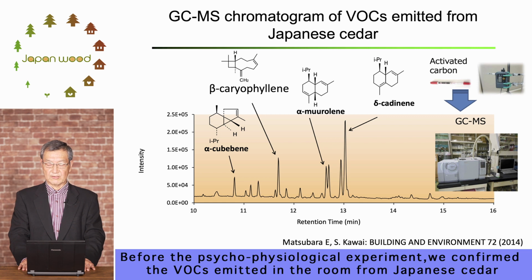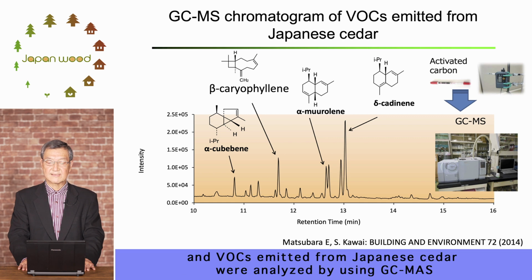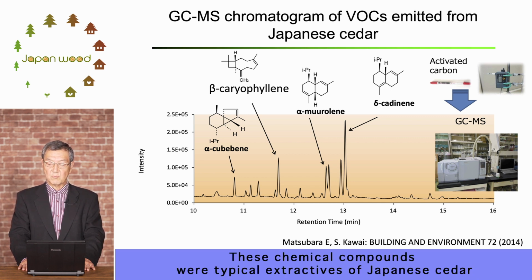Before the psychophysiological experiment, we confirmed volatile organic compounds emitted in the room from Japanese cedar. Activated carbon was used as an absorbing media, and VOCs emitted from Japanese cedar were analyzed by using GC-MS. The VOCs in the room with slit cedar timber were identified as sesquiterpenes such as delta-cadinene, alpha-muurolene, and beta-caryophyllene. These chemical compounds were typical extractives of Japanese cedar.